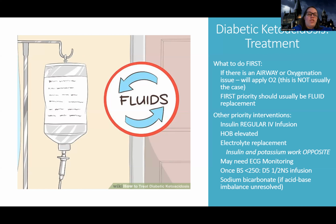Once a blood sugar for a patient with DKA, and again, most of these patients come in in the 300 or 400s, gets below 250, we start giving them the insulin, their blood sugar starts trending down. Once it gets below 250, we start them. We usually have them on regular fluids like normal saline before this. We change them to D5 half normal saline. It doesn't have to be D5 half normal saline. It needs to be some sort of fluid that has sugar in it.